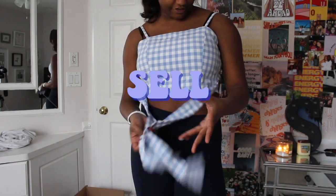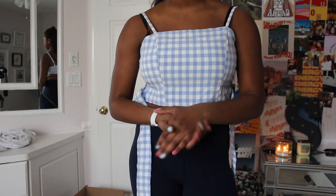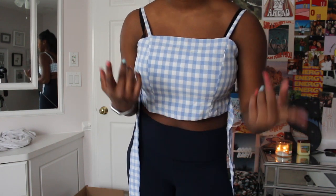I guess I'll sell this because it really is good quality. Oh, and there's matching shorts for this that I know do not fit me, so I'm going to be selling, I guess, the whole set together. So if you want it, hit up my Poshmark.